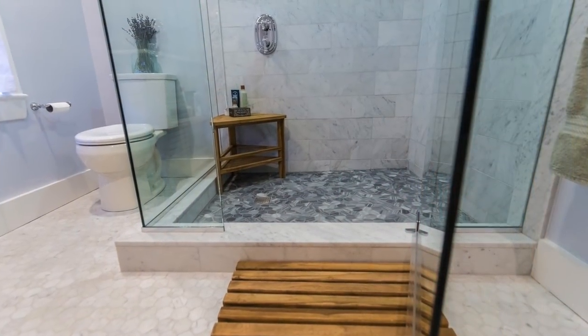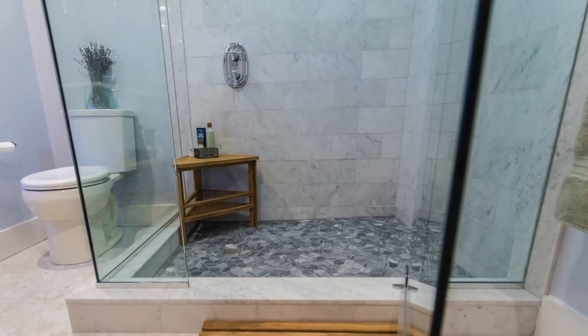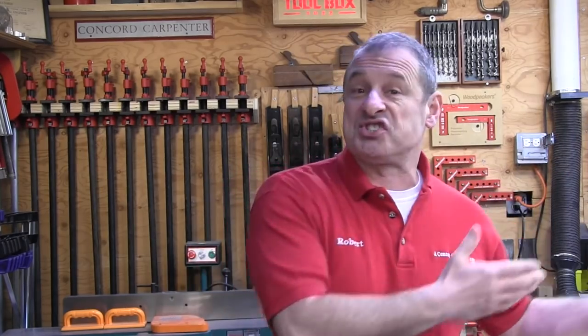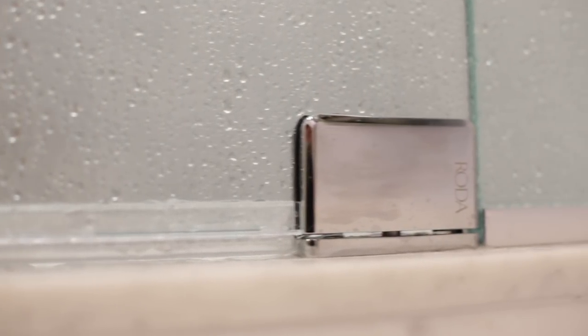So look, the confusion with showers lies in the terms waterproof versus moisture proof. Waterproof means water will not pass through it. The tile, the thinset, the mortar, the grout, the caulking, and the sealers that we use might be water resistant, but they are not waterproof. When installing a shower, I recommend you install a 100% waterproof shower system that's going to protect your shower from the shower head all the way down to the drain.